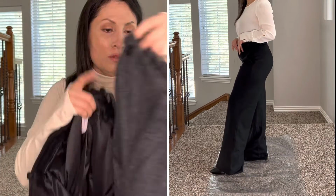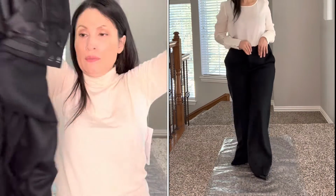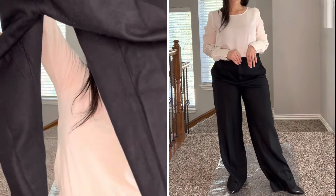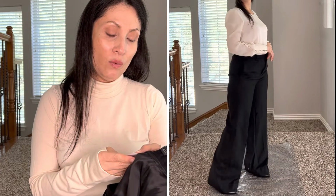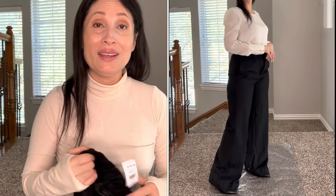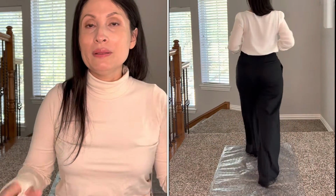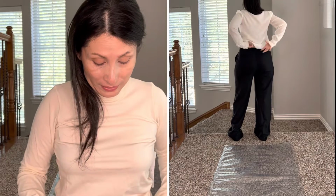And this one is size 4, but like I said, the style is very different, because this one is kind of wider, and this one looks smaller, and it's 6. And the price was 130 regular price, and I bought both pants for probably less than $30, maybe 30, 35. So that's why I like to wait.